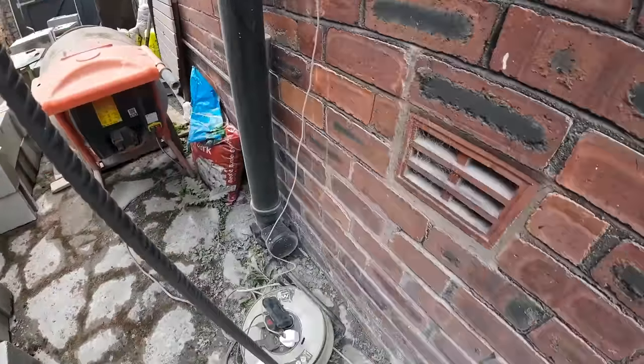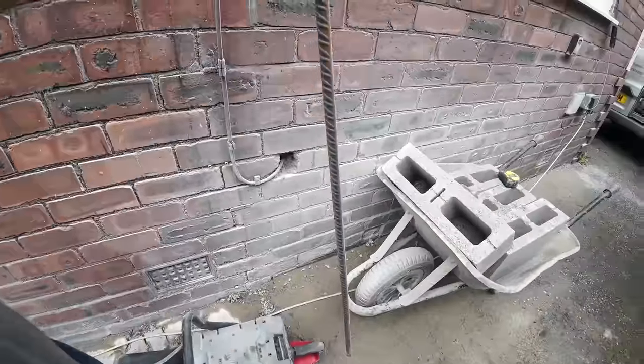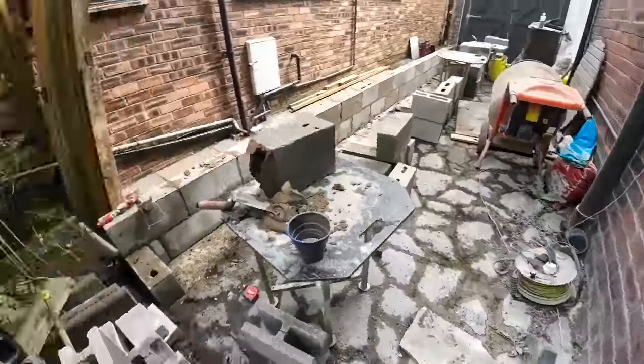Our 16mm rebar, which is going to give us some strength on this corner. Dad's going to get the copings cut now, while I get some more block and loaders out ready for tomorrow.